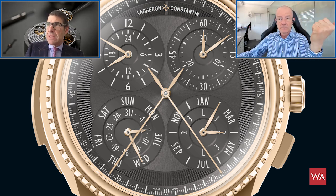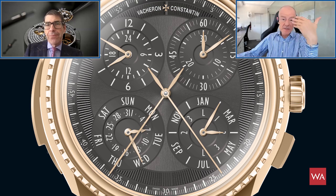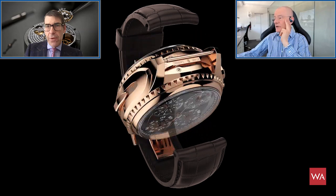Exactly. This is what I was explaining in a very short sentence. So on the recto side, we have really time indications, perpetual calendar, and split seconds chronograph indications. Absolutely. Okay. Now let us together turn the watch around and look at what we see on the back side.